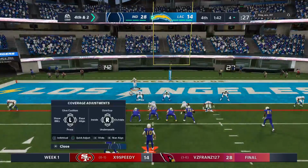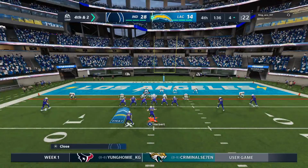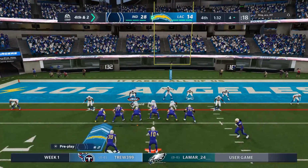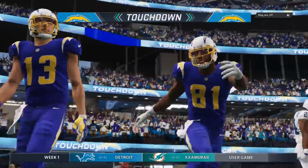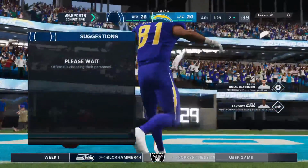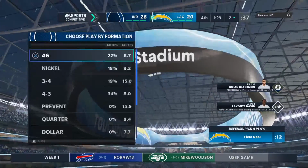Boy, not deterred from those first 2 failed attempts. They're going to go a 3rd time here on 4th down. Zone. Touchdown, Chargers. Mike Williams, already his 2nd touchdown here in this opening weekend. And the Chargers are able to make this a close game again.